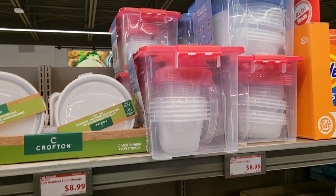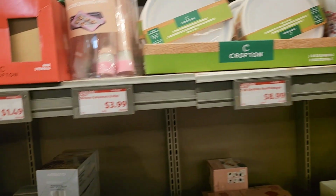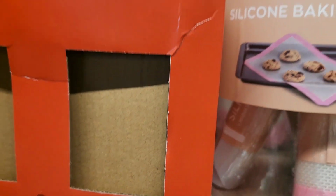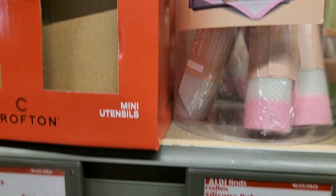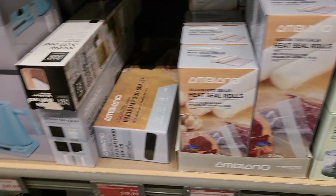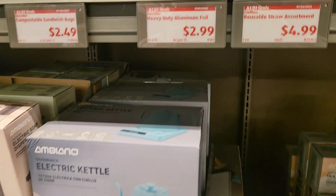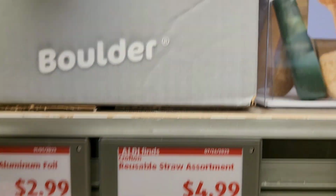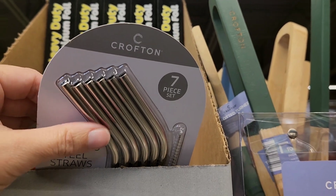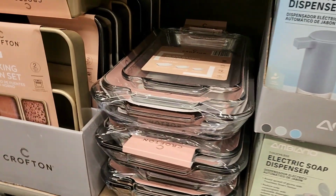They got tons of plastic containers. Mini utensils for the little ones. Reusable straw assortment. I never found mine at the Dollar Tree. I'm still on the hunt for them. Because that's $5. New bakeware.